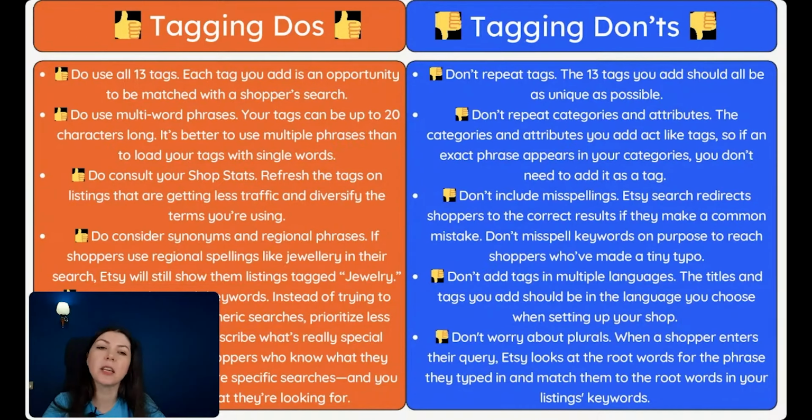So now let's take a look at what is not advised to do, so called tagging don'ts. Don't repeat tags. The 13 tags you add should all be as unique as possible. For example, having tags such as octopus art print and animal wall decor will get this listing in front of more potential buyers. Instead, if you just add octopus art and octopus print, because these are not exactly the same, but they're very similar, very close to repetition.